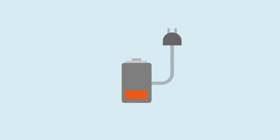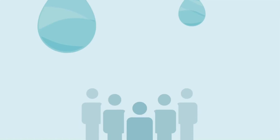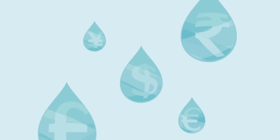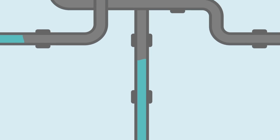All the energy, chemicals, and labor needed to deliver water that's clean and safe to use cost billions of dollars. And there's a lot of loss along the way, like leaks. How does Xylem solve these problems? Here are just a few ways.